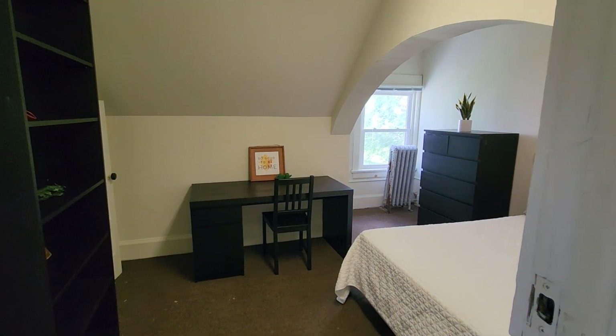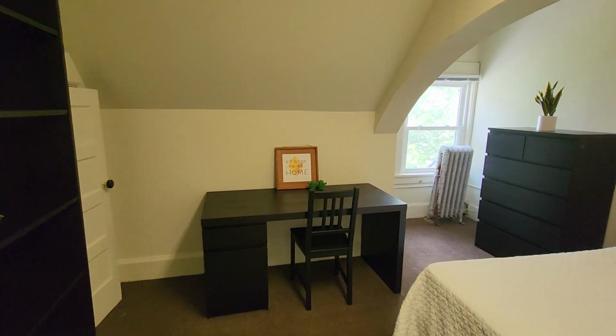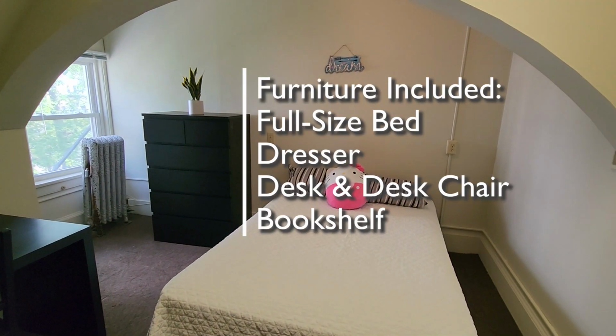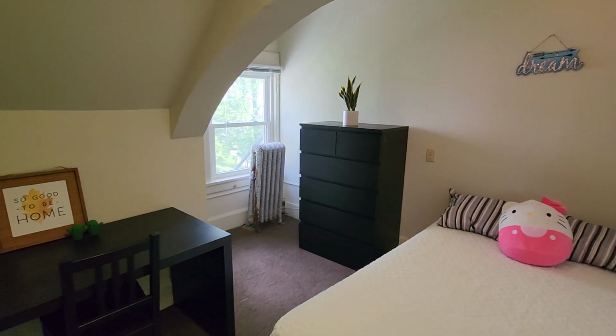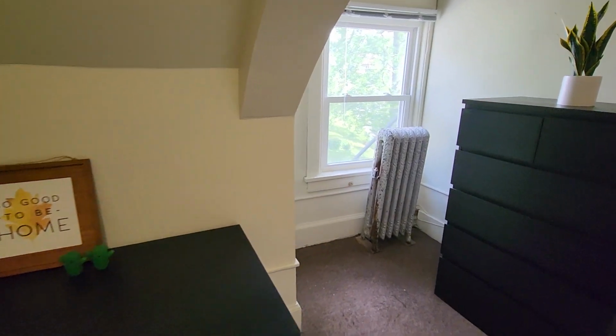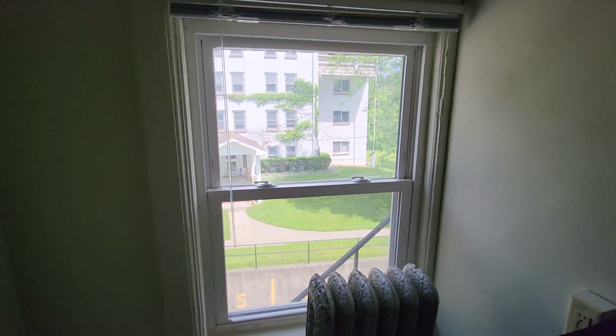This one has a unique closet as well. We'll take a look at that. Let's go on into room 31. So again, all the bedrooms will always have the full-size bed, a dresser, a desk and chair, and a bookshelf. The furniture may vary, but this is what we have in here this year. See the dresser over here. This one has one window over on the east side.